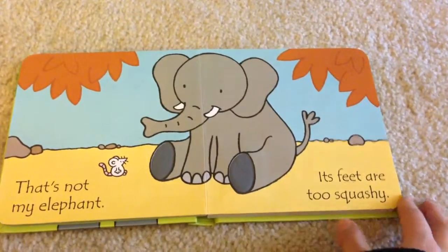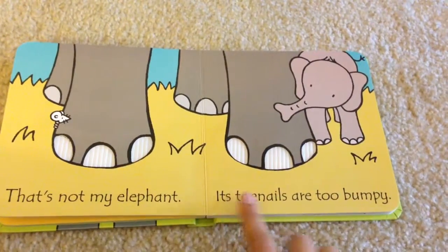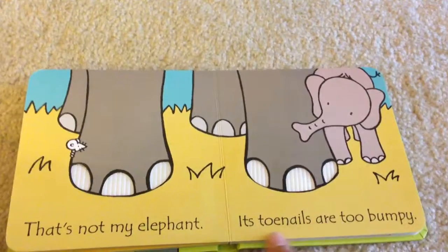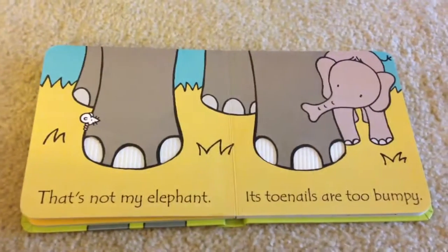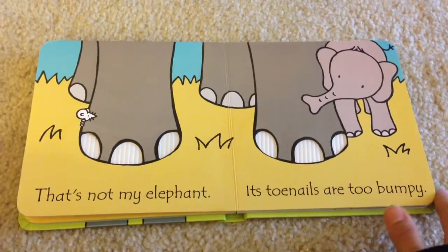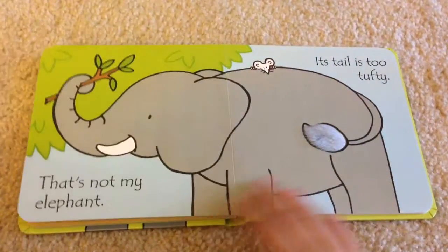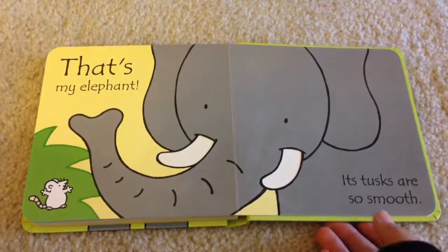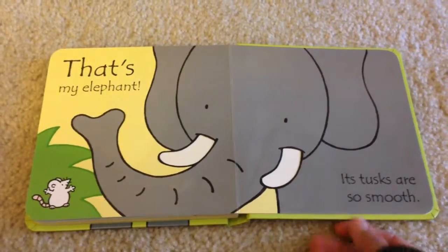That's not my elephant, its feet are too squishy. That's not my elephant, its toenails are too bumpy. So it will also help develop language awareness. As they're building their vocabulary and even learning to read, this will help build their confidence. Definitely a really great series to choose from with lots and lots of titles, depending on what your child is interested in.